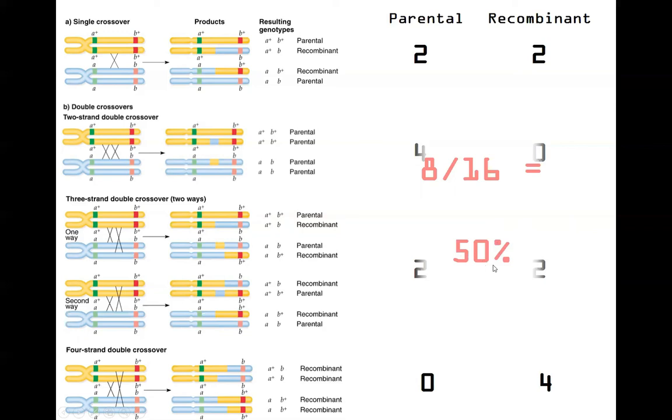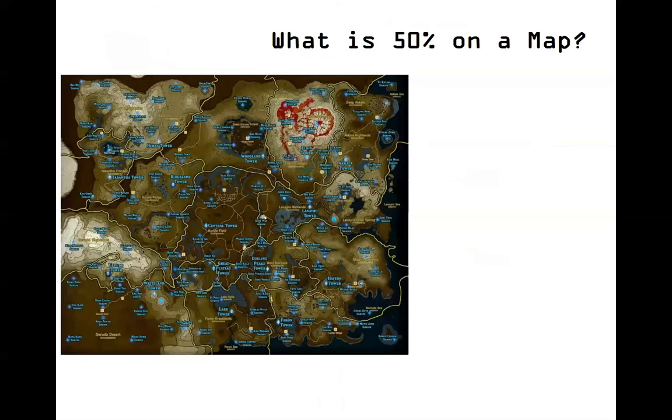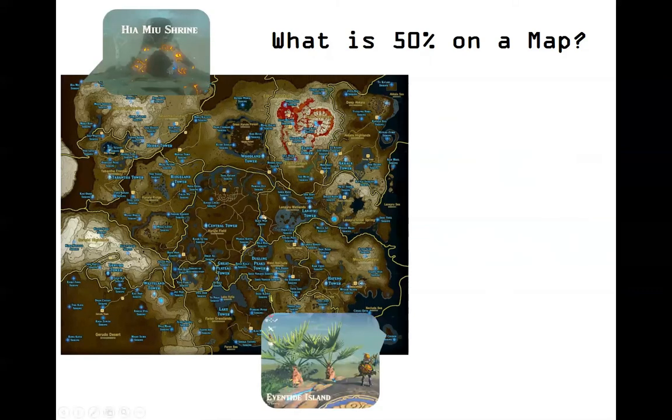So what does that actually mean? What is 50%? Why is that the magic number? I think looking at this on a map is probably going to be more clear. So what is 50% on a map? Again, thinking about this physical map that we're working with. Let's bring back Hyrule. If you have a 50% recombination rate on a chromosome, what you're really talking about, if these 2 traits are on the same chromosome, is that they are very far apart on that chromosome.